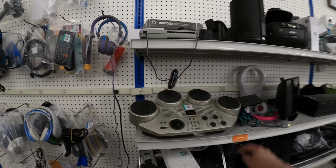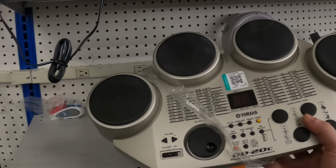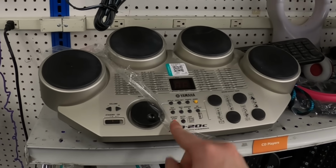I've never had a tiny drum machine, but I don't play drums, and once again, I don't have space for that kind of a thing, so I just left it, but I was extremely tempted by that.